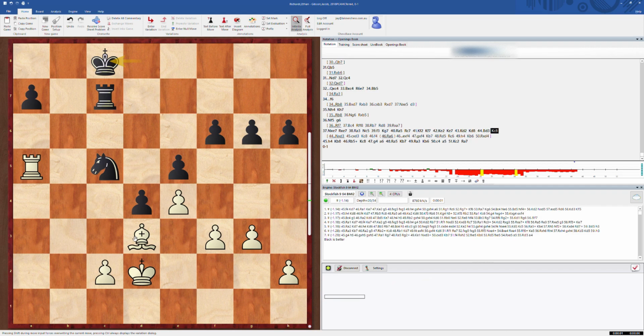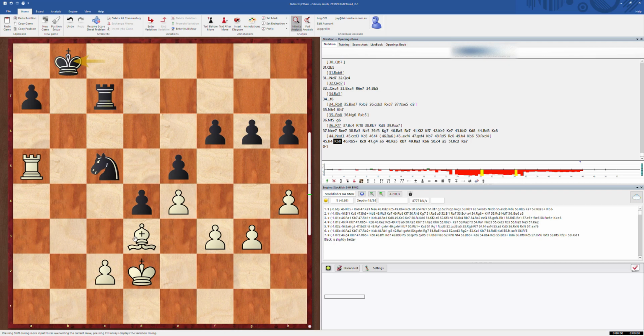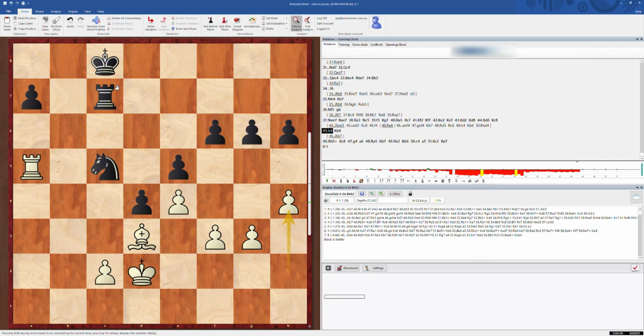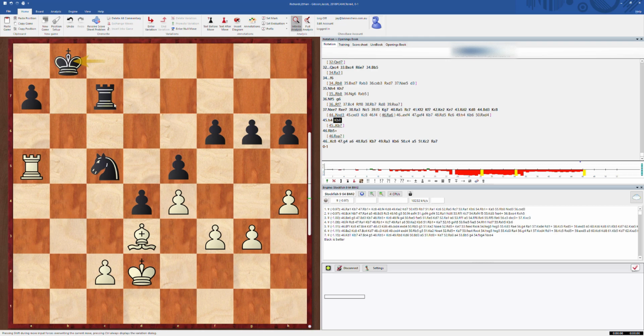Okay, king c8, h4, king b8. Why not king b7? What's wrong with that? Rook b5 check. Yeah, it's irritating. But why is king b8 better than king b7? I guess with the king on b8, the pawn is defended, and that frees up the rook, so the rook can go walk about and maybe do something.